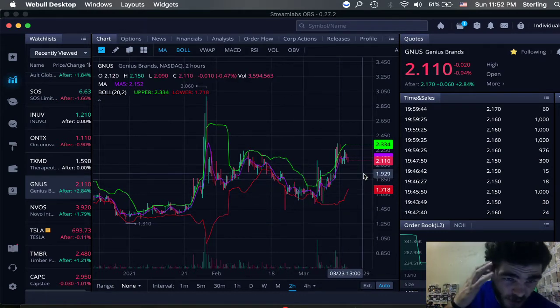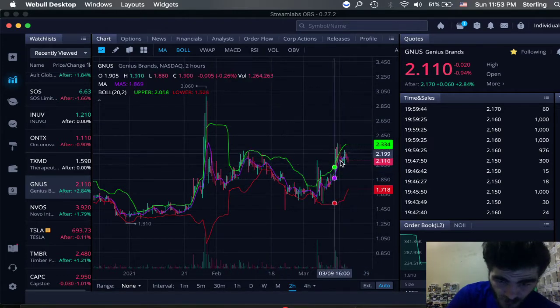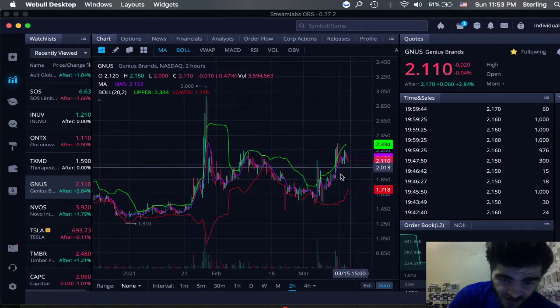We're going to be doing some chart analysis with Bollinger Bands and moving averages. As you can see here, it looks like we're getting pretty close to busting out of this top Bollinger Band.